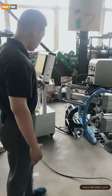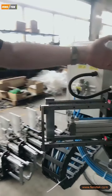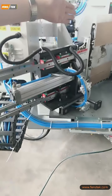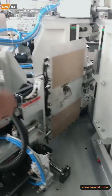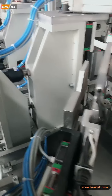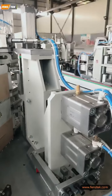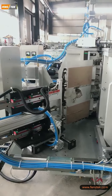And here we can explain our locating plate and the heating plate. In the heating plate, you can see we have two separate heating areas, to make sure it's purely the same temperature in all the surface of the profile touching area.